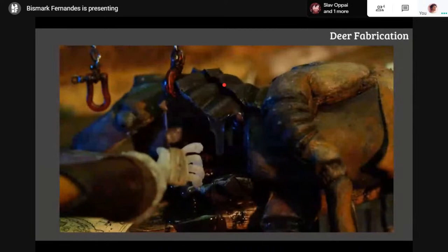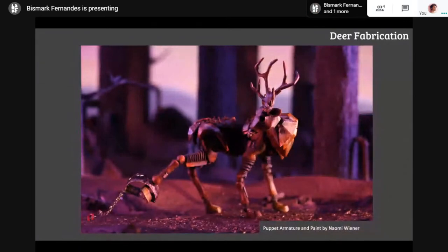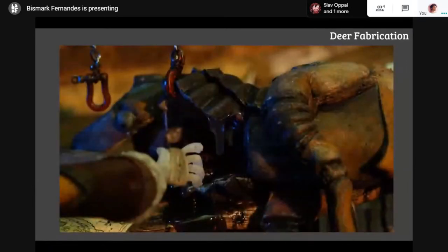Yeah. So the deer had to be cast twice. One was for this animation, the one where he's stuck in the trap, and one for this where he has a hollow belly. So for the animation, we cast it with full foam, and with this one, we had to leave some space for the hands to get in. So this was a separate deer. So that way we cast them twice and then made them. Naomi painted it again twice, and thankfully they were never in the same shot. So even if there were inconsistencies, you would never see it.